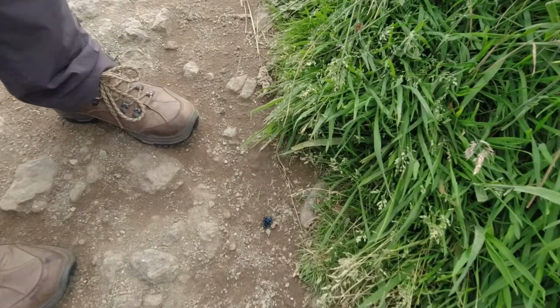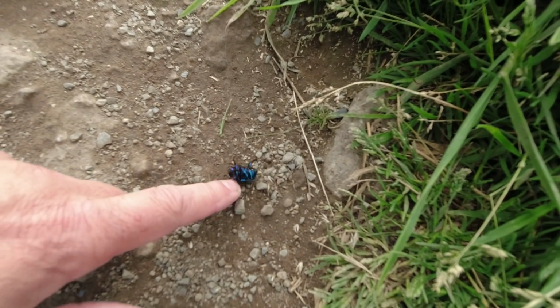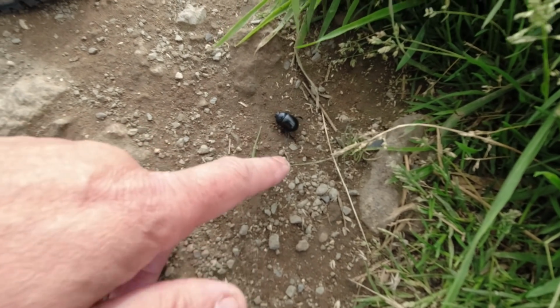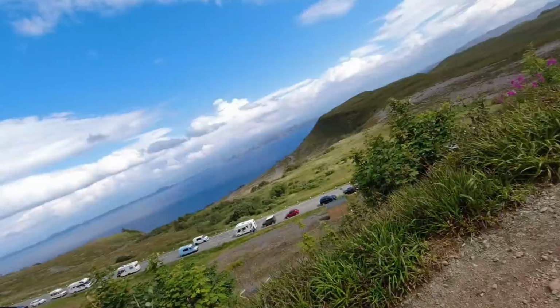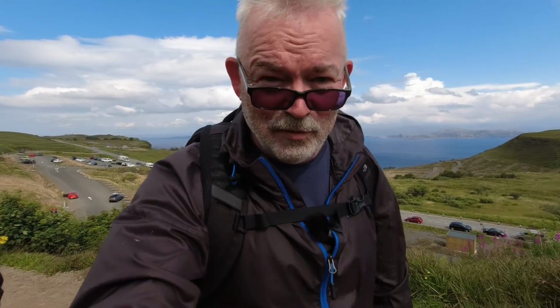Hey, little beetle. What are you doing on your back? Come on, over you go. Over you go. Right. Shove him into the side. You've got to do your bit for the local wildlife, haven't you? Wouldn't want my size 9s on top of him.